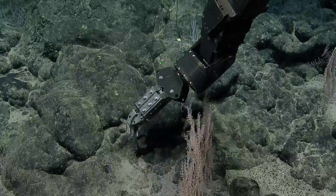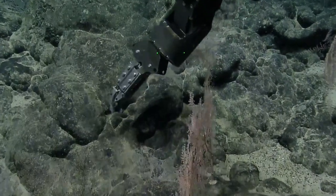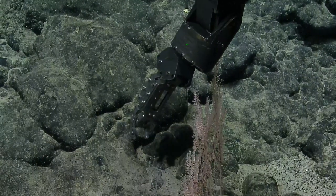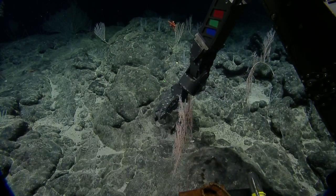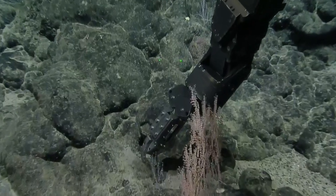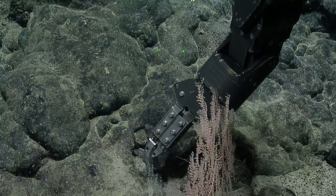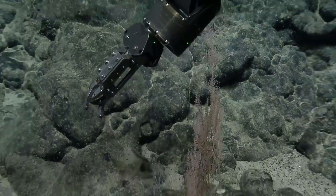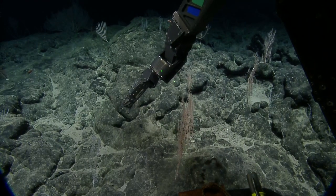If you want to just drive the camera, that would be awesome. Is that something? Man, I don't know. Try it. Can you zoom? Are we going to sample this coral that's right in front of us? Can we just, like, just asking for a friend?